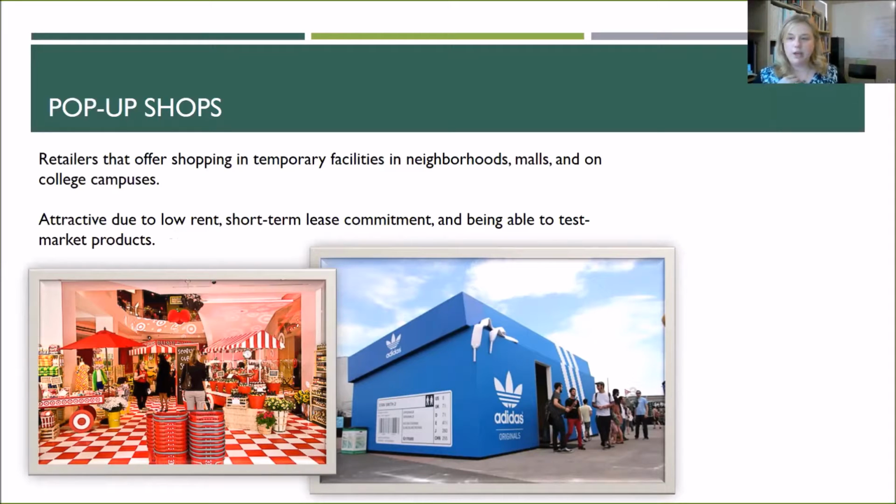So this is something that is pretty unique to the apparel and textile industry. They really started the popularity of it, and then other retailers have followed. So what a pop-up shop really equates to is a temporary outlet for selling a brand or company's merchandise. And these locations can really be set anywhere.